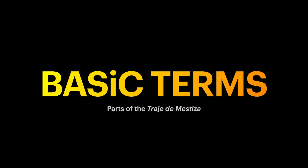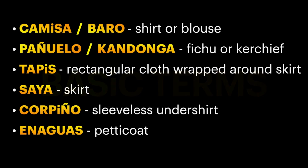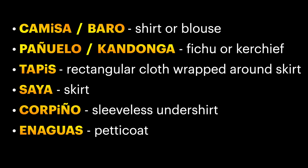Here are some basic terms which identify the many parts of a traje de mestiza. So please try to familiarize yourselves with these terms before we discuss the evolution of the dress. A camisa or a baro is a shirt or blouse. A panuelo or candonga is a fichu or kerchief.